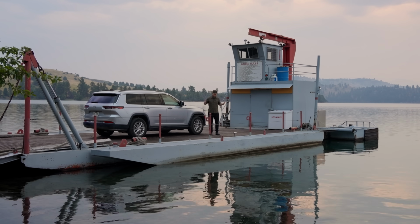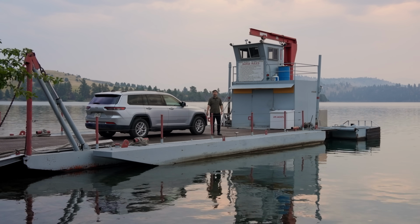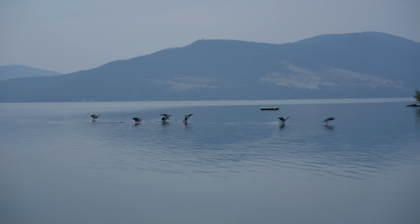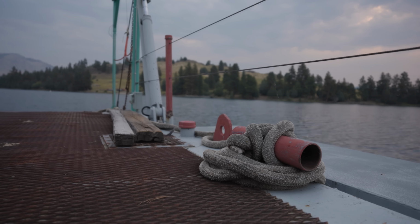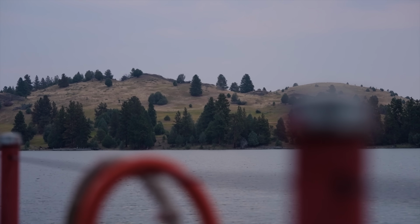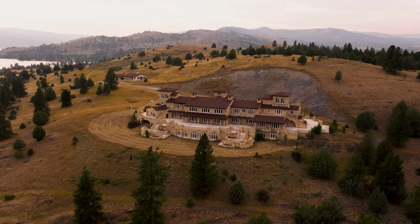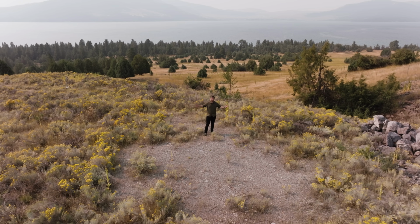Luckily, the sale also comes with this 60-foot custom-built barge for transport to and from the island. So now that we're loaded up, let's head over. Welcome to Cromwell Island.